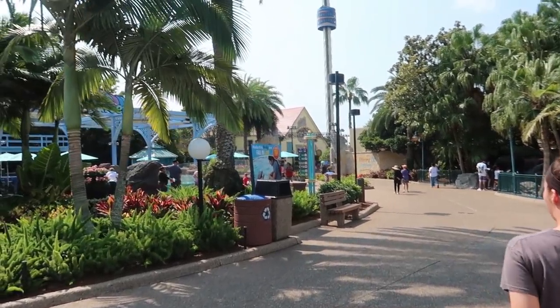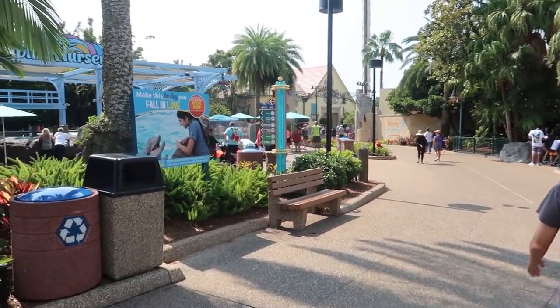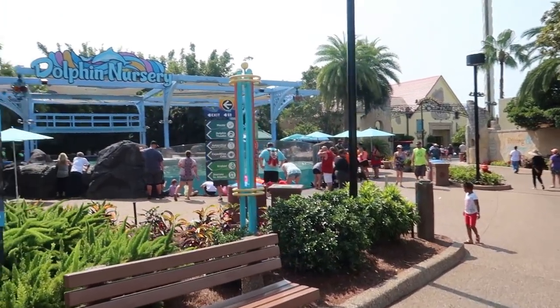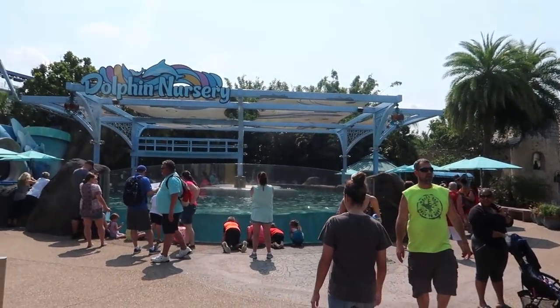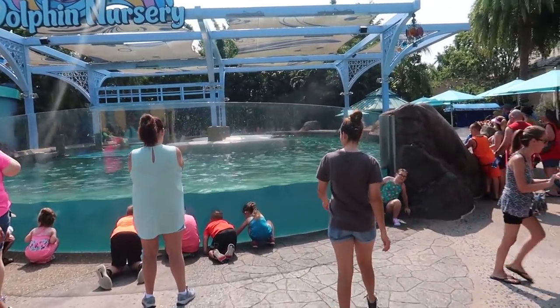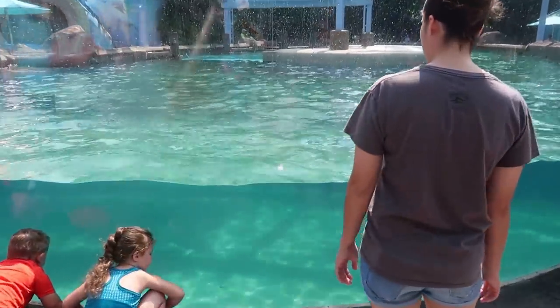Something we haven't been able to do for some time. Every time we come over, the dolphin nursery area has been closed off and usually the water's pretty low. So today, we might be able to come over and see the dolphins. They look like they're about to do something with the baby dolphins. They have a bunch of people along the side. Last time we came, it was closed for cleaning and then they had the water pretty low, so we don't know what was going on.